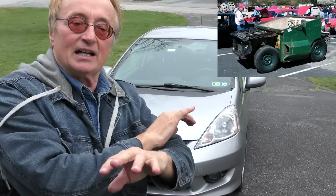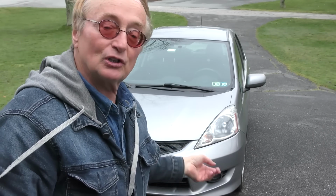Get in one of these, then get in a Honda Civic Type R that'll cost you 65, 70 grand. This thing rides 10 times better than that, because it's not a race car. Type R handles like a dream, rides like a piece of iron going down the road. Most people can't stand them. Only the racers want them. This, for a little car, definitely worth the money.